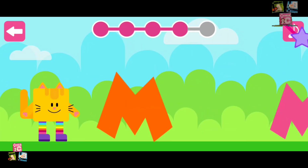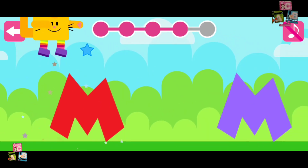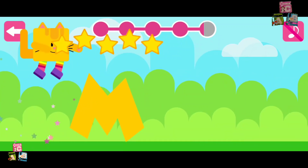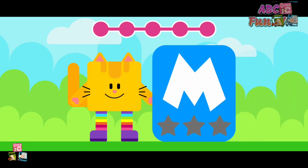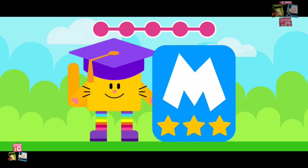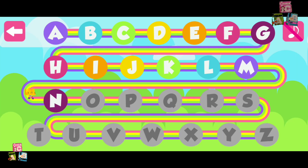Let's jump! M, M, M, M! Congratulations! Yippee! Ready for a nice photo? Congratulations! You've unlocked a new letter!